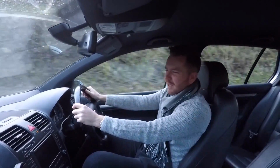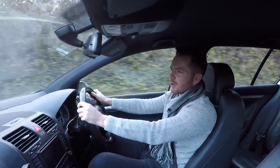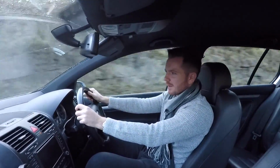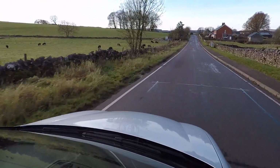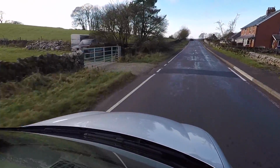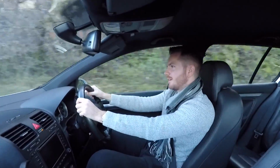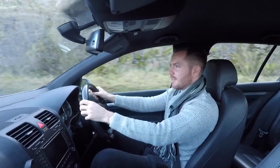They are fairly reliable too. There are a few common issues that I'll just run you through. The high pressure fuel pump can fail. That's fairly expensive actually, it's about 300 or 400 quid. Coil packs can fail. The DSG gearboxes can fail, and when they do, they're about £1,500 to repair. So like I say, make sure you buy one that's been serviced.